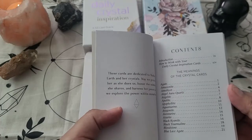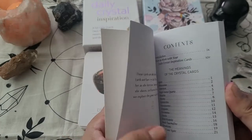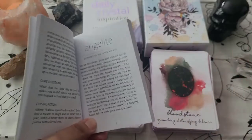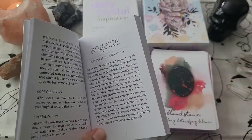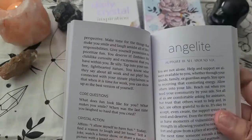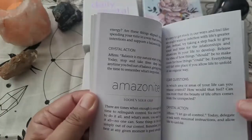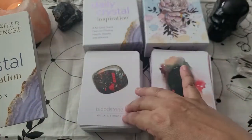It just states how to work with your daily inspiration cards, a little introduction, and then gets right into the crystal meanings. The crystal meanings within this deck are more of a divinatory deck where you're pulling a card and reading the meaning, but she does also include core questions and crystal actions. So she does have some affirmations included with each card.